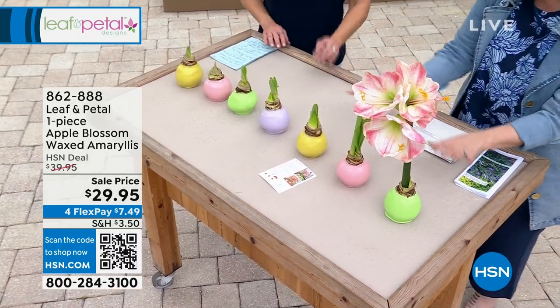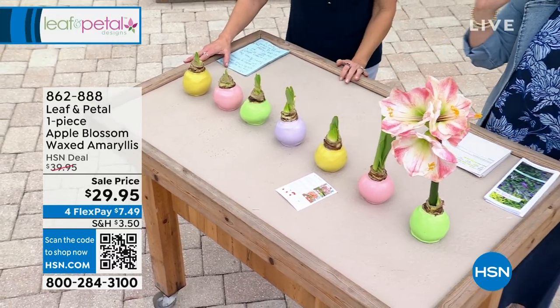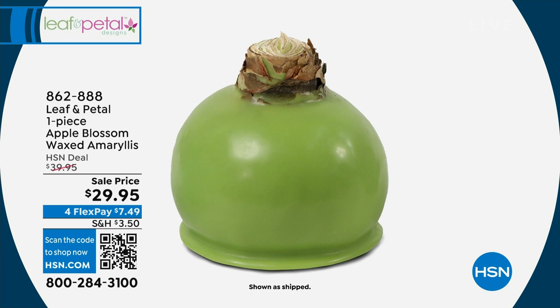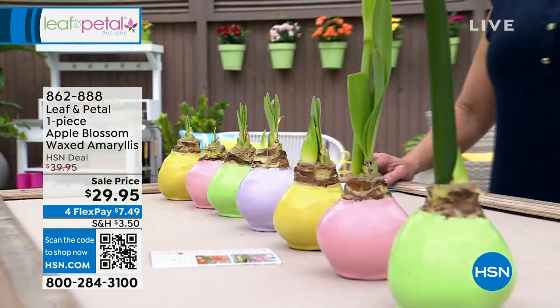I want you to think about Easter. Instead of an Easter egg, these are Easter amaryllis. So these are this gorgeous apple blossom. You see how beautiful the blossoms are, and they are so fun. I got them around Christmas time. I think I got a red one, and the white one that was dipped in sparkles. They're just gorgeous. I had them forever, and they kept going and going. It's really a modern marvel, if you think about it.